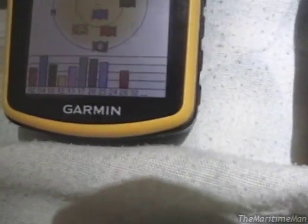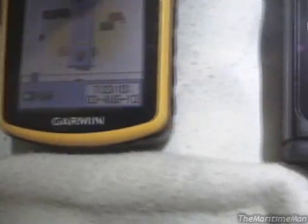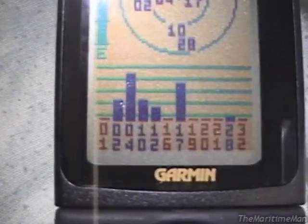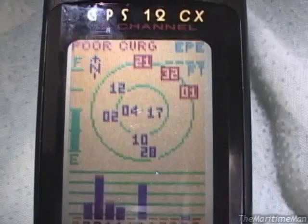I assume the Etrex here is getting a 3D fix. Yes, it says 3D on the bottom there. So there you go. Alright, I've turned around slightly on the bed here. The colors come out better on the display. But yes, the display is actually really nice.